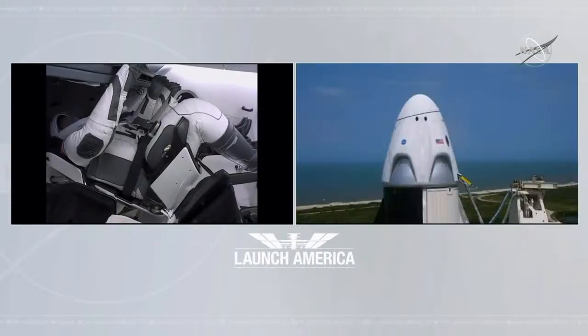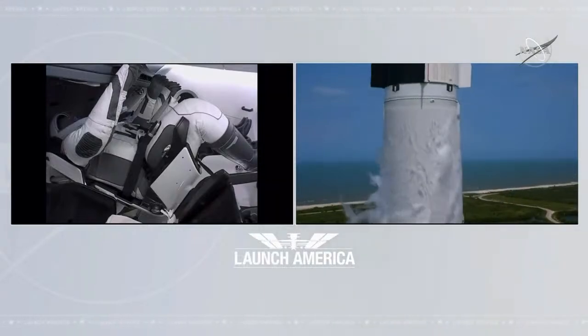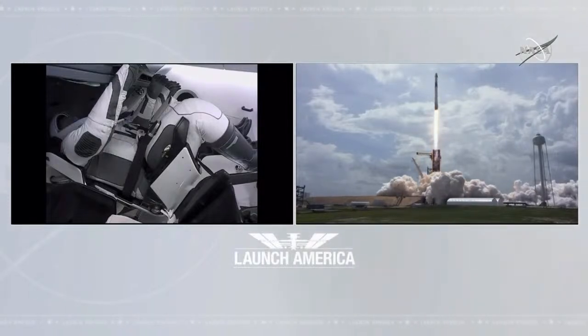3, 2, 1, 0. Ignition. Liftoff of the Falcon 9 and Crew Dragon. Go NASA. Go SpaceX. Godspeed, Bob and Doug.